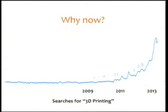So this technology has been around for a long time, and yet only in the last couple of years did it take off in our awareness. Most of my career is in the long period, in the flat line over here, all the way over there.